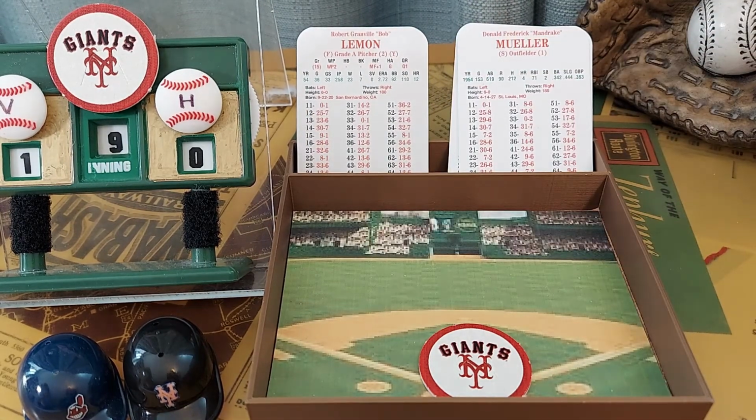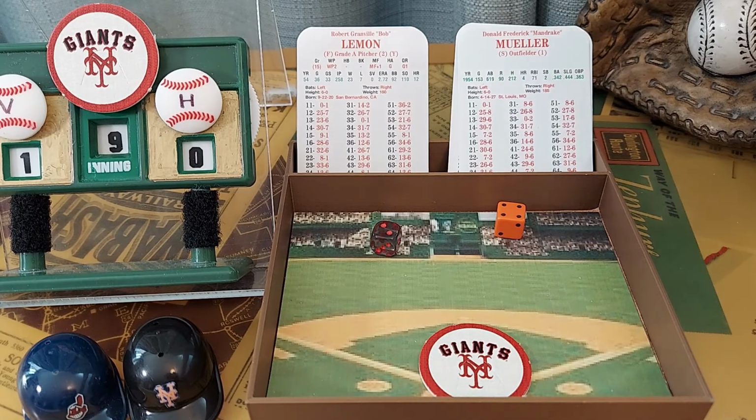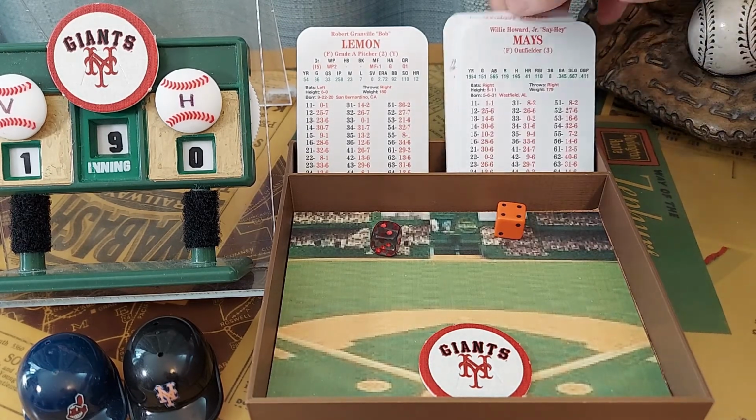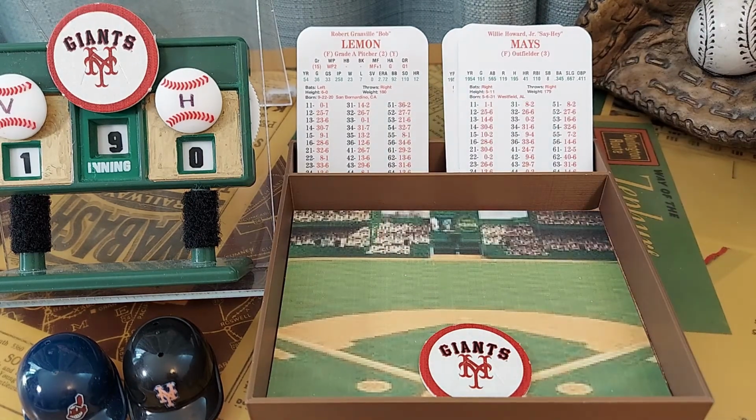Don Mueller, .342 hitter. 2-4 is a fly ball to center field. Larry Doby goes back to the track and makes the catch. That ball was well struck by Mueller, but there's a lot of room in center field in the Polo Grounds. It's all up to Willie Mays.